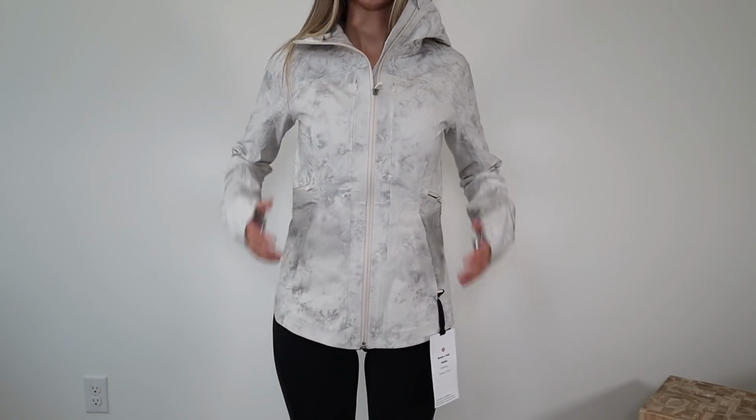I got this in a size 0, and I feel like this size is perfect for me. I like the way that it fits throughout the body. The sleeves are a little long on me. It's my typical issue that I have with Lululemon though. But overall, I mean, it's waterproof, it's breathable, and I think that this is a really good option for someone who's a runner.